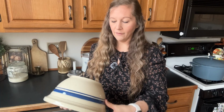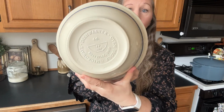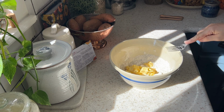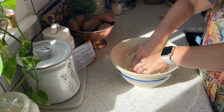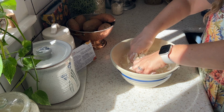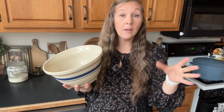It's versatile for everything. The stamp on the bottom says Roseville, Ohio on it. Look how lovely. And I just love this. It's phenomenal. If I could find one that's a little bit bigger, so I have two different sizes, I'm definitely still on the hunt for that. But this is great. Like I said, I use it for absolutely everything. It is such a versatile, functional piece to have in my kitchen, and it is a staple. I couldn't live life without it.